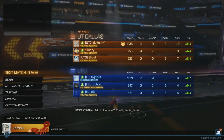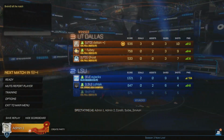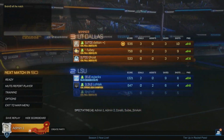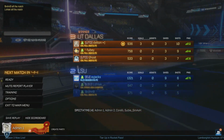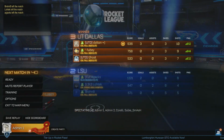You're going to have to screenshot that one because it's going to take a moment to kind of sink in and absorb looking at those statistics there. Oh, my goodness. Look at all the shots from UT Dallas. 26 shots? My goodness. Crazy from UT Dallas, and a well-deserved Game 5 win.